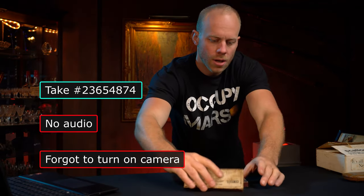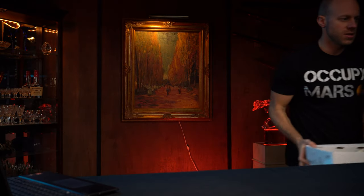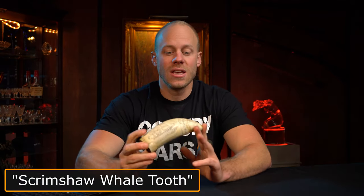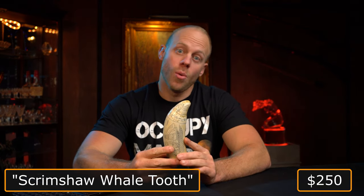All right, let's do this. Fifty times is a charm, right? That's what they say, huh? All right, let's just start with this one. The most expensive buy of the day. I paid $250 for this Scrimshaw whale tooth.